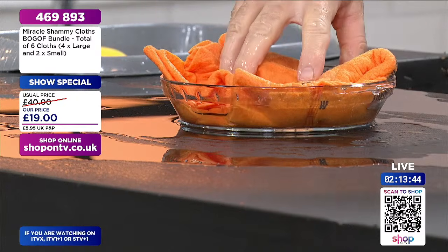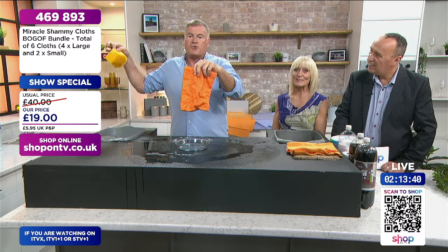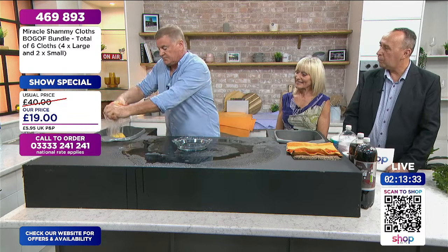It's amazing. And it locks it inside, unlike the sponge. And it's not dripping. Fantastic. Brilliant. Take it over to the sink at your leisure, give it a twist, it's ready to use again. And if it's dirty, it goes in the washing machine.